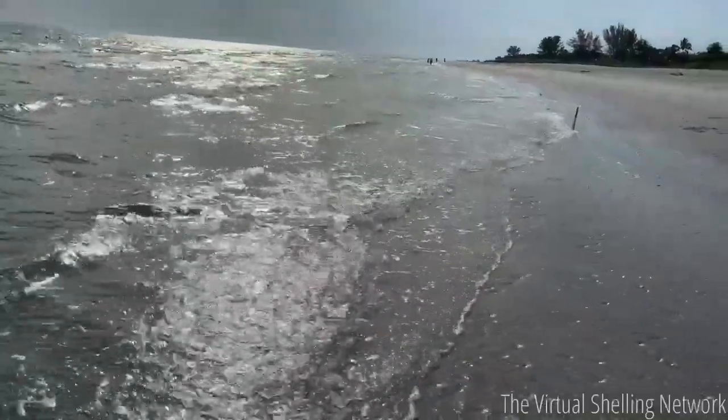So I'm gonna come down this way because if I walk this way, you guys are gonna see me instead of the shells. So I'm gonna get to where the sun is in front of me, and we're gonna do a little break line shelling here. I'm gonna walk down a little ways and then we're gonna walk back this way. All right, guys, I walked down just a little bit so we can kind of shell the break line here.